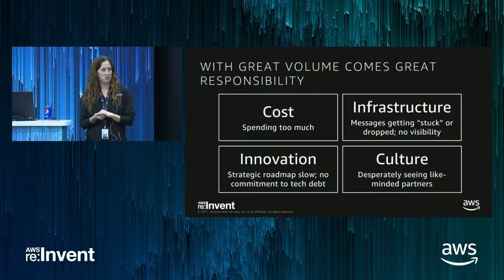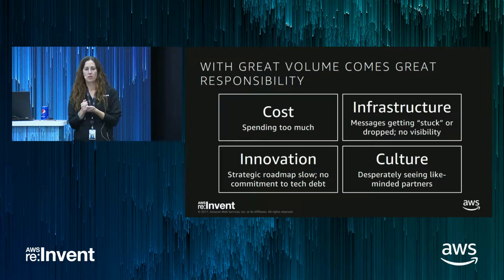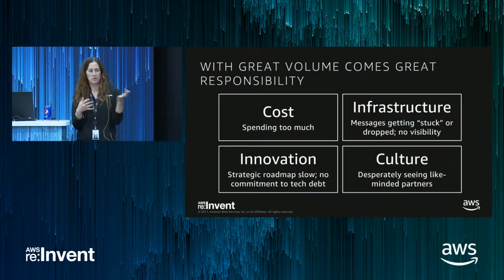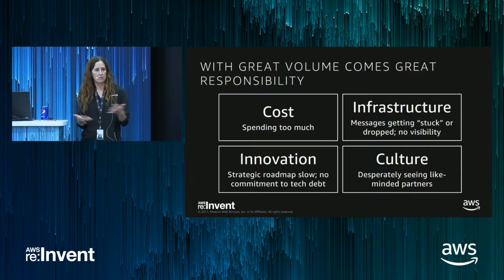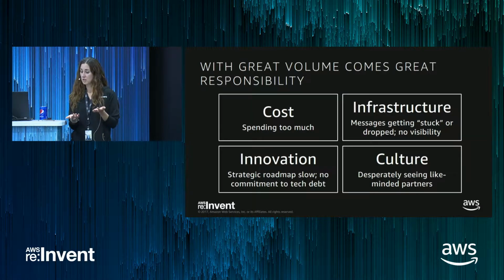Innovation became a challenge for us with this partner. Zillow, being an engineering culture, is solving complex problems all the time with elegant solutions. And we just didn't find that same speed of innovation with the partner that we were paying a lot of money to. We would encourage them to be creative about solutions and they couldn't really meet us halfway in terms of these elegantly designed solutions.